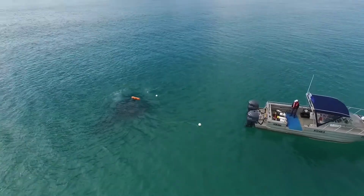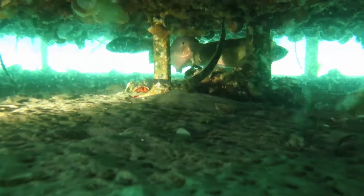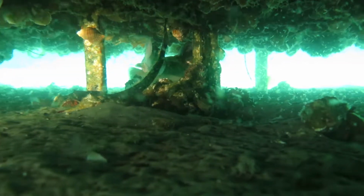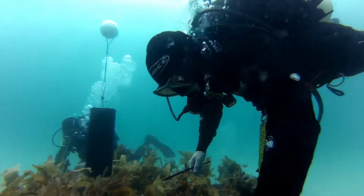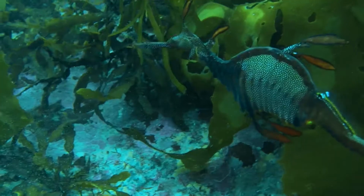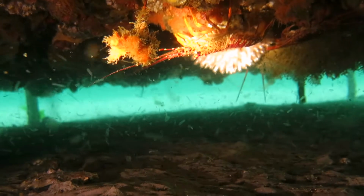The reefs have been installed for almost 2 years now, as of November 2016, and they're absolutely teeming with life. Fishes, other algae, juvenile kelp, octopus, oysters, you name it. This project was designed to provide a lot of that fundamental knowledge about kelp forest ecology and fill a lot of those really important knowledge gaps which will help us better conserve and restore these ecosystems into the future.